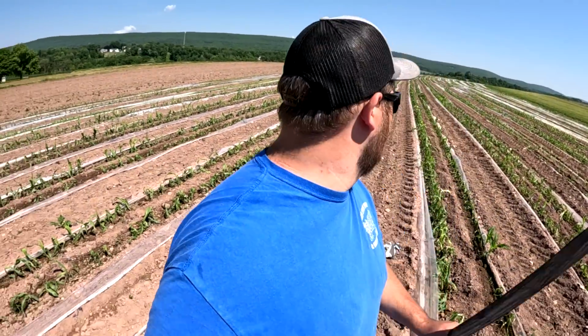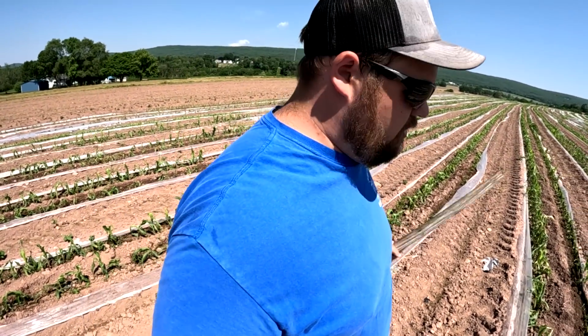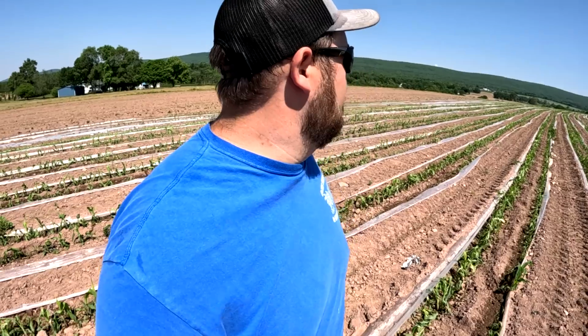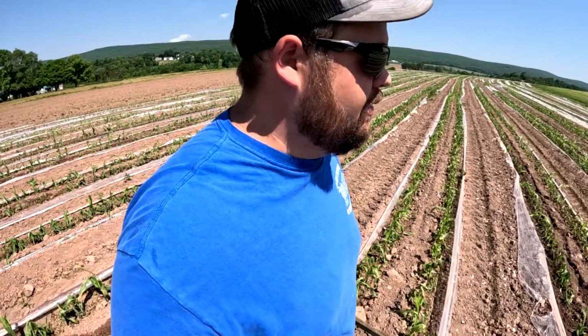We've made a lot of progress this morning. I think I've got about half the field done, so I've got about all of the rows halfway up. It looks really, really nice. I think we're going to have a great sweet corn harvest out of this.